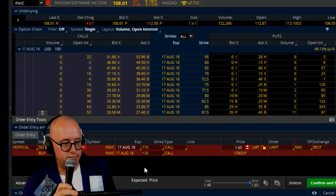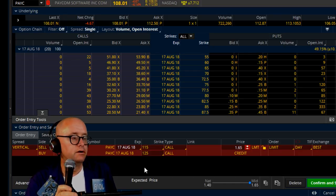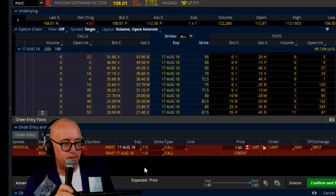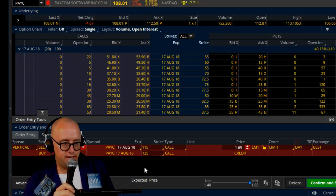So let's just say it was $150. Well, you collect $150 if you're right, but if you're totally wrong, you're going to lose $850 because the difference between the strikes is $10. So if you say $10 minus, let's say it was $150, $10 minus $150 is $850. So each time you do that, you're risking losing $850.